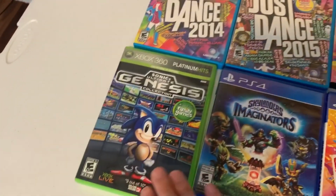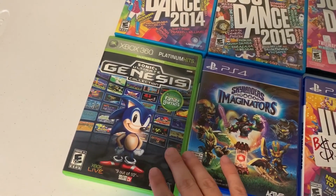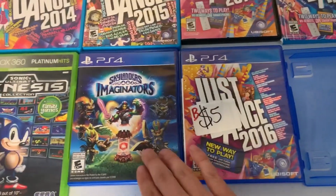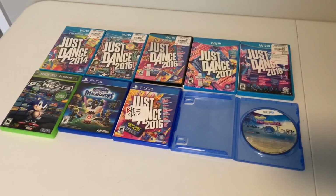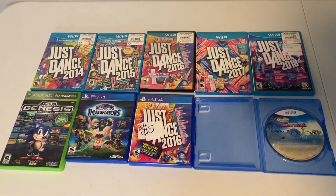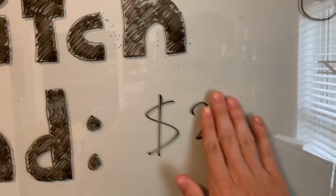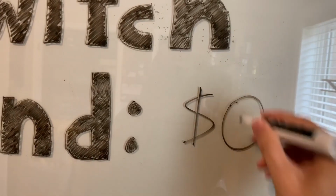We got Sonic. This was probably the worst purchase of the day. I'm probably looking at only maybe $5 profit after fees and everything on that one. We got Skylanders Imaginators for 10 and then Just Dance 2016 for 5. Almost everything here will be thrown up on eBay pretty soon, so if you're interested, feel free to check that out. And finally, unfortunately, since we spent all of our money, we do have to update the Switch fund to a big old $0. Rest in peace. So tune in next week to see what of all that stuff has sold and what else I end up buying.